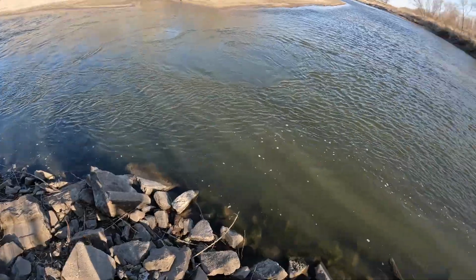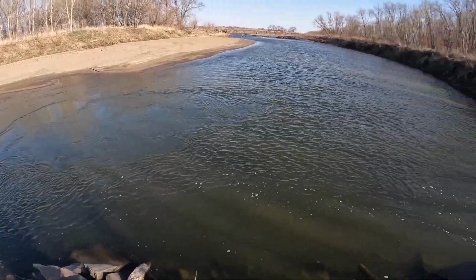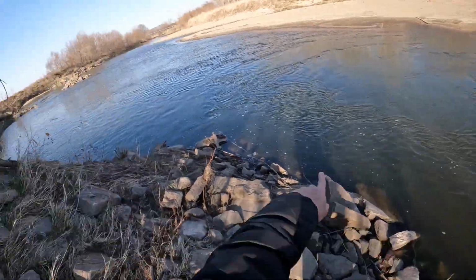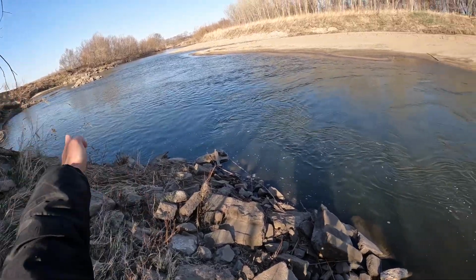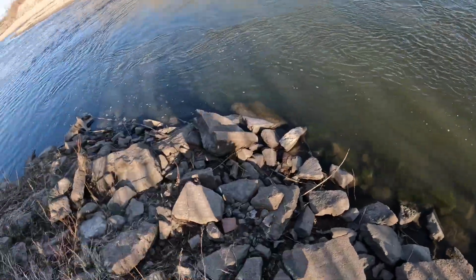Okay. Let's take a look at this beautiful spot. Look how skinny it gets right here. Deep over here. Deep around the corner. So I'm gonna throw one upstream. Maybe I'll just drop one straight down below me. And then probably throw one down there.